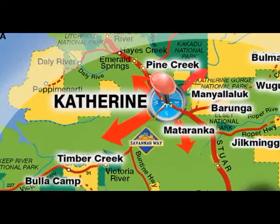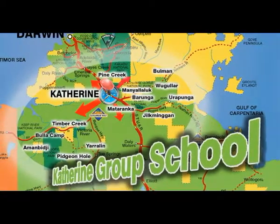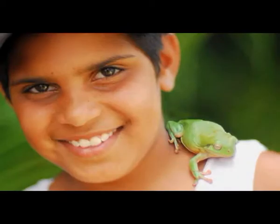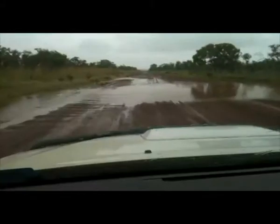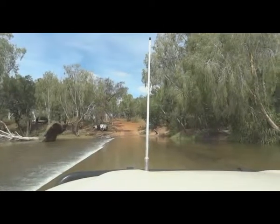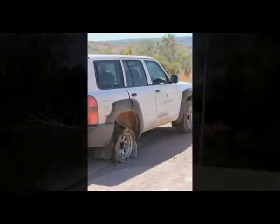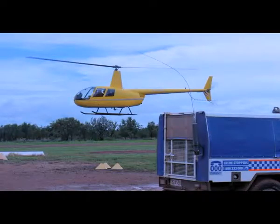To comprehend the vastness and challenges of this project, let's first set the scene. Catherine Group School consists of 13 remote schools set across an area the size of Victoria. There are approximately 690 students, of which 80% are Indigenous. For 3 months of the year, half our schools can be cut off by flooding, wet season rains. Further, the remoteness of our schools can take a toll on teachers, and there is a regular teacher turnover.